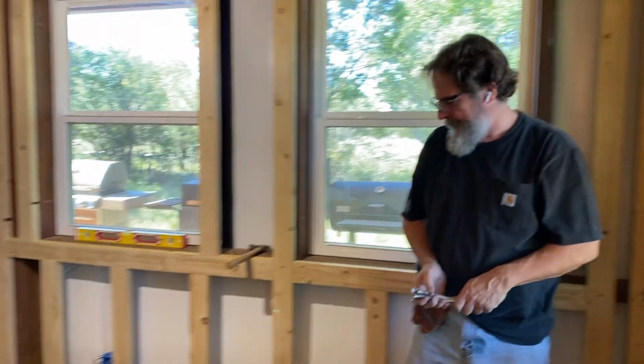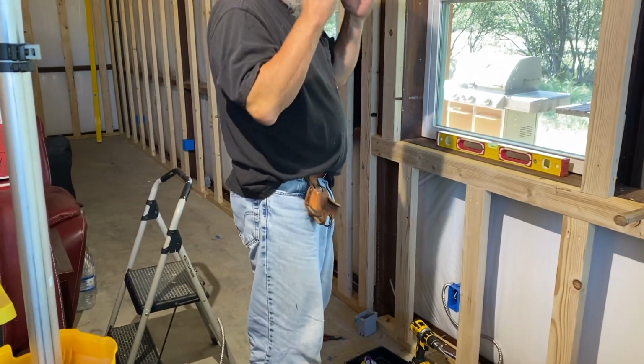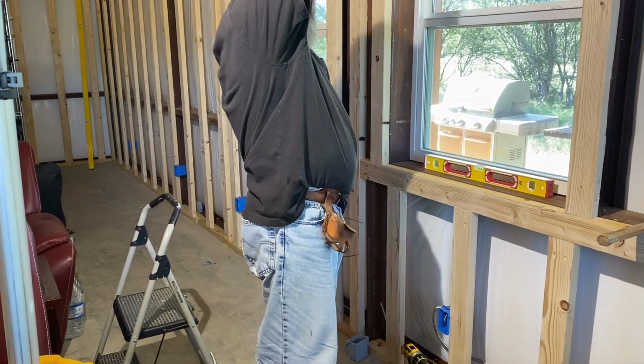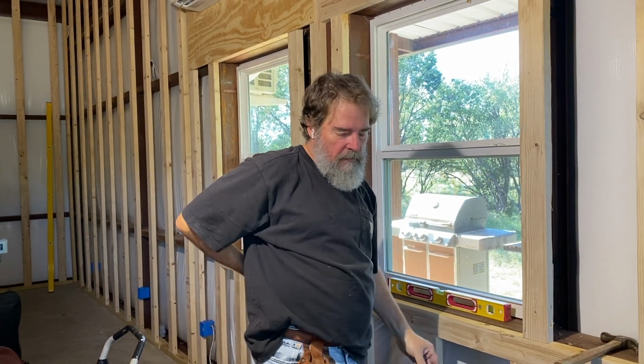One circuit. How many will there be total? Including the outdoor stuff, probably about a dozen.